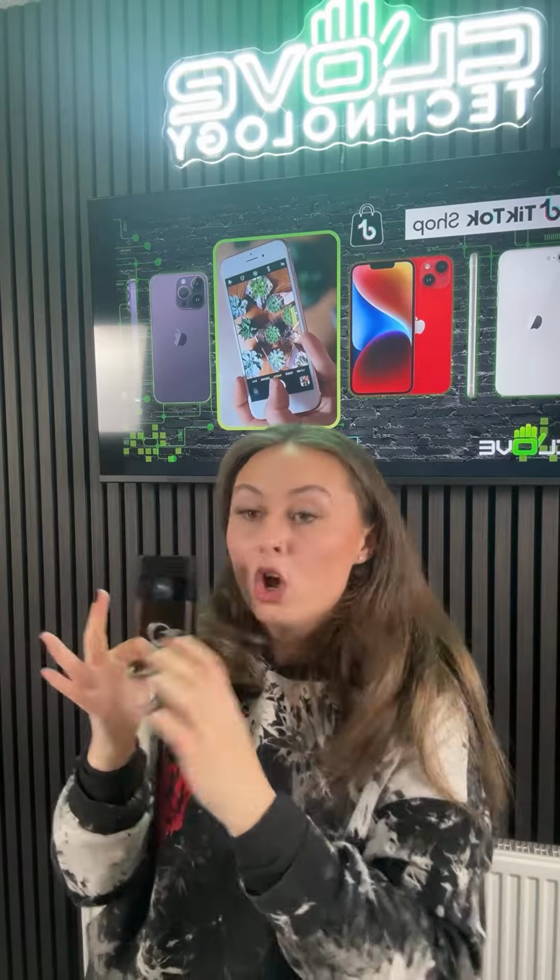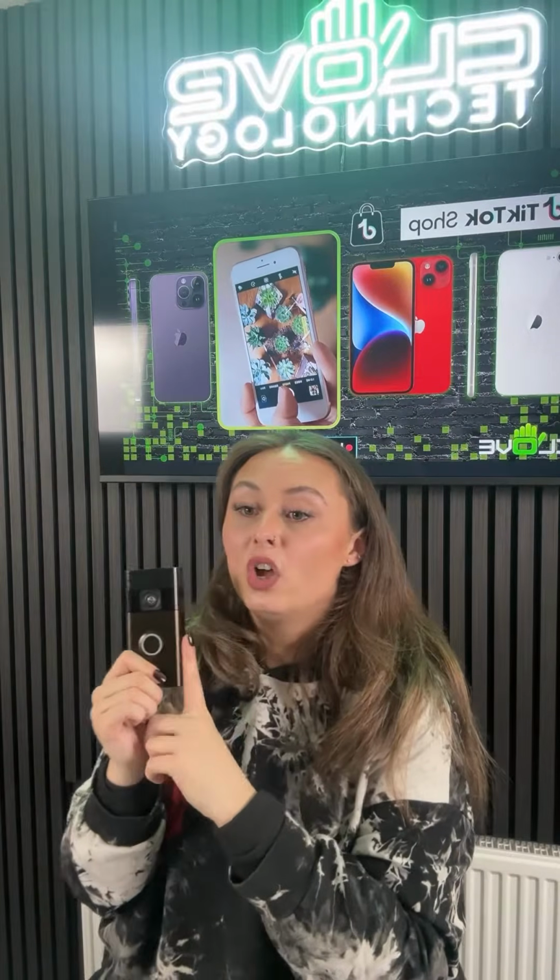So for example, I'm a peeping Tom, peeping behind your car. If it's a normal camera, you can only just about see me, only a little bit. However, with this one, you can fully see me. You can see what colour clothes I'm wearing. You can see absolutely everything because it is coloured night vision.